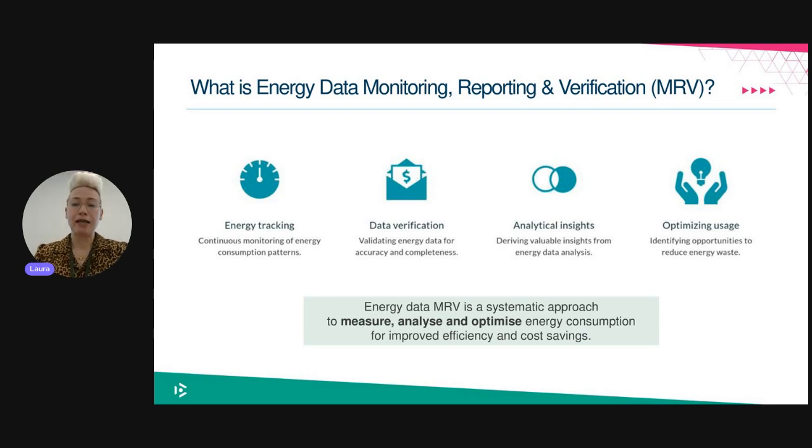We then provide some analytical insights. So what does the energy tell us? Okay, you might log into E.ON's gas energy portal. You might have access to that, but you've got to log in and have a look at it yourself and think, well, what does that tell me? It tells me that I'm just using gas. What does it actually mean?